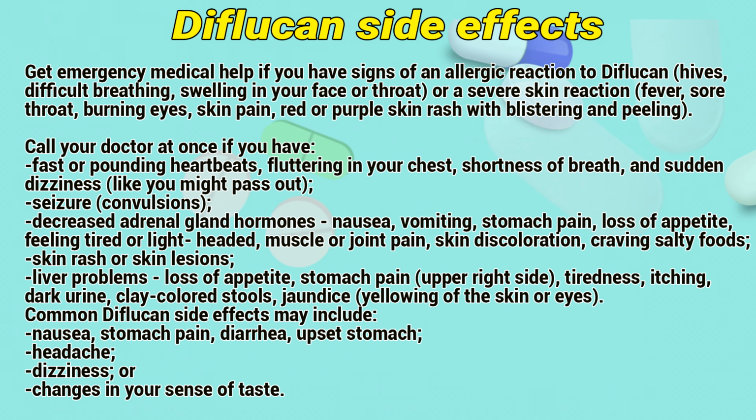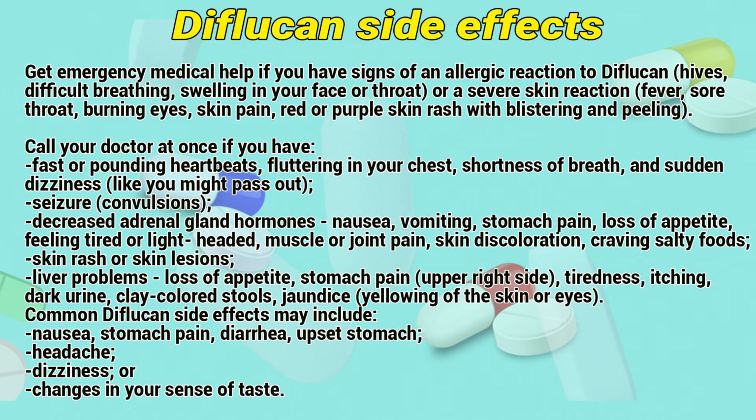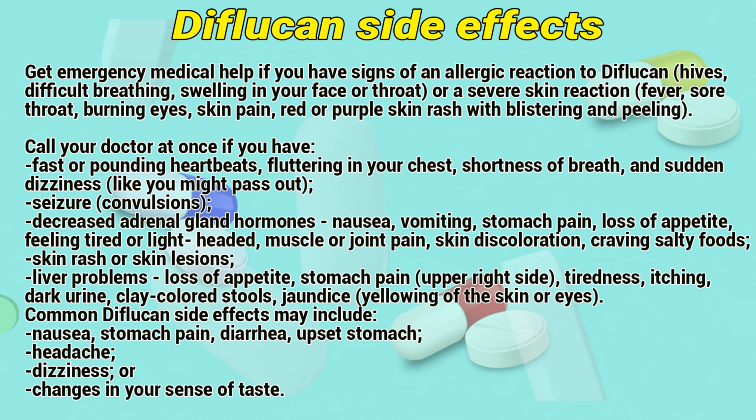Call a doctor at once if you have fast or pounding heartbeats, fluttering in your chest, shortness of breath, and sudden dizziness like you might pass out; seizure, convulsions; decreased adrenal gland hormones: nausea, vomiting, stomach pain, loss of appetite, feeling tired or lightheaded, muscle or joint pain, skin discoloration, craving salty foods, skin rash or skin lesions; liver problems: loss of appetite, stomach pain (upper right side), tiredness, itching, dark urine, clay-colored stools, jaundice (yellowness of skin or eyes).